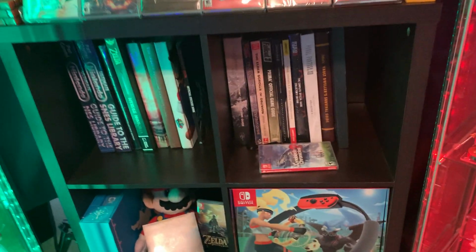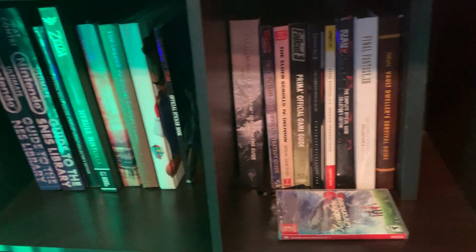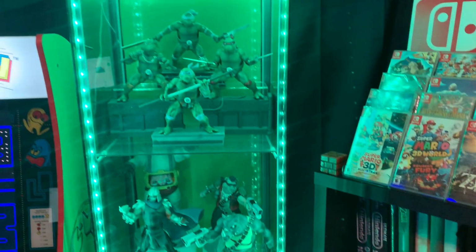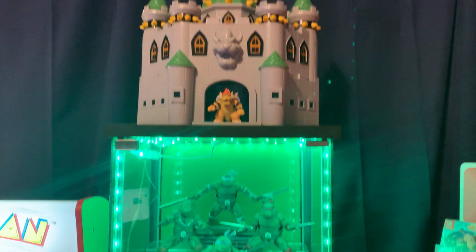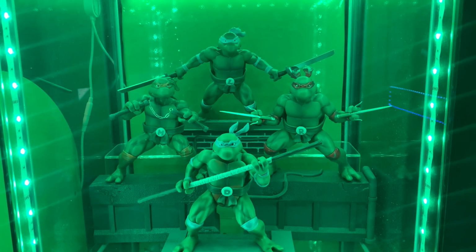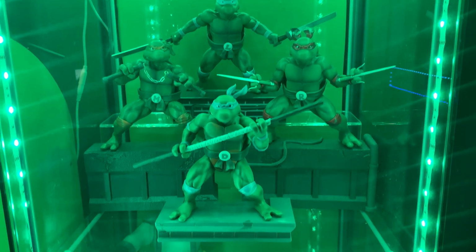And then I just have strategy guides and whatnot. I've been meaning to work on this. I just kind of threw them in there. So let's see, over here is just some statues. Here's the 4 Ninja Turtles. I got all these on GameStop's website.